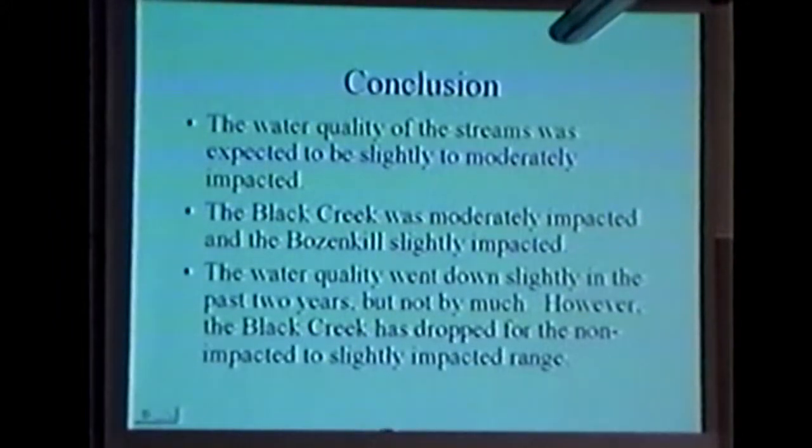All right, well, the water quality of the streams was expected to be slightly to moderately impacted. Just to review, the Black Creek was moderately impacted and the Golden Hill was slightly impacted. And the water quality went down the past 2 years. But I think with the Golden Hill, it stayed pretty consistent. A more downward trend is with the Black Creek. You can see it more clearly than the Golden Hill went up. It's not by much. It wasn't a huge change.